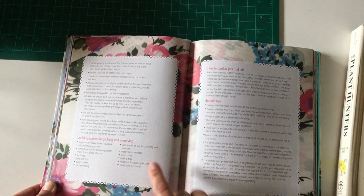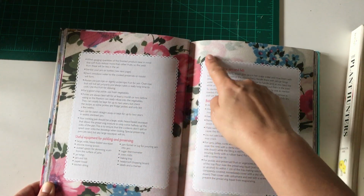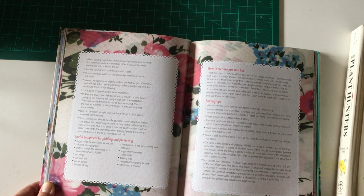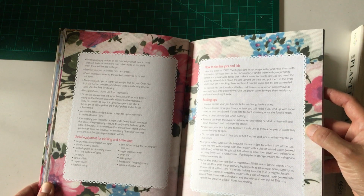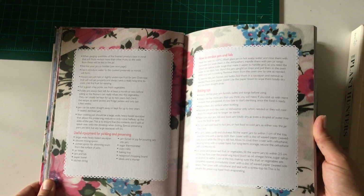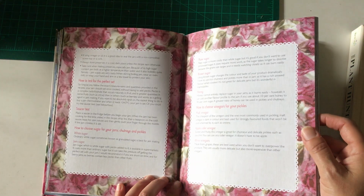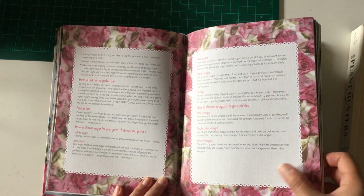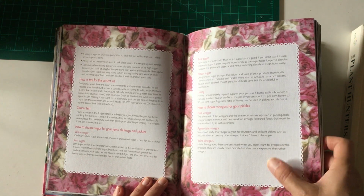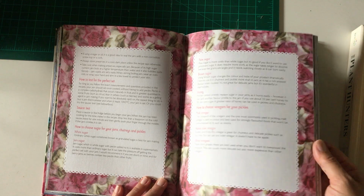There's lots of lovely things that you can use around the borders, but also each of the pages have a text block which is bordered in this little scallop design. So you could cut these out, use the whole page, and maybe use this section as a frame for your own photos or your own images that you use in a journal.